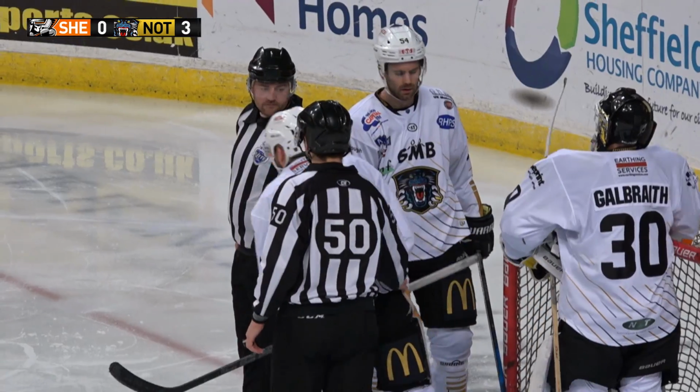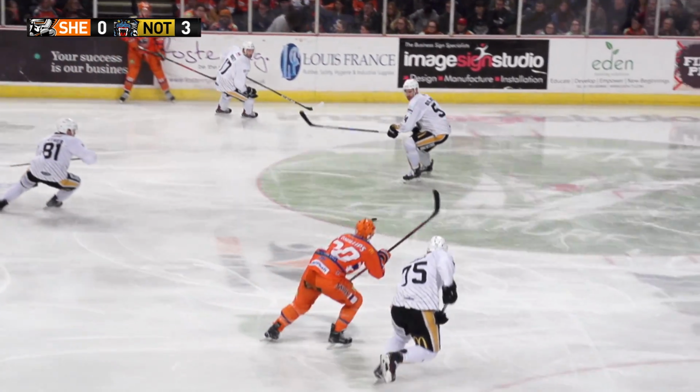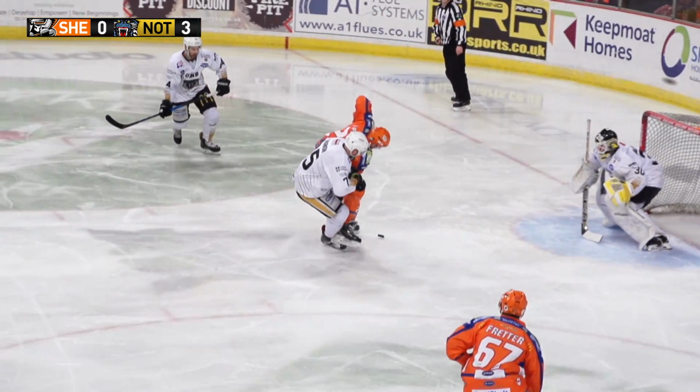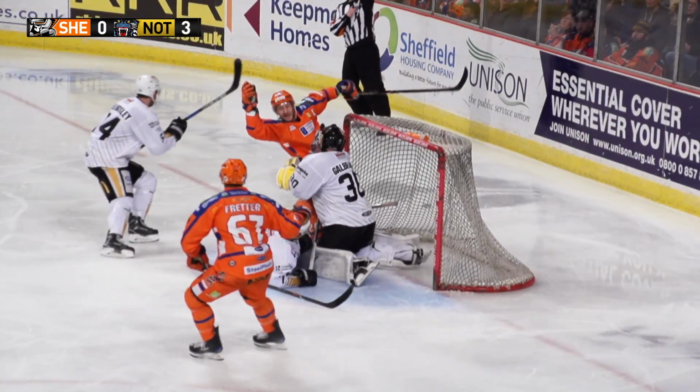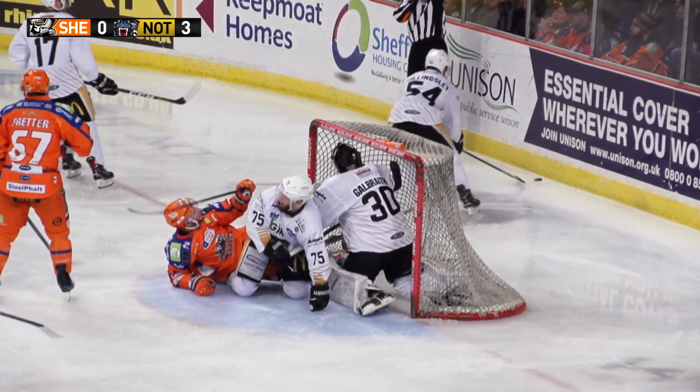And as one penalty ends, another one's about to start, and Gagnon will go and have a sit down. Nice job there by Jonathan Phillips. He went outside, then cut inside, and there's nothing Gagnon can do except get his stick up in the midsection area, and Galbraith is fortunate to see that puck actually go past the post as he gets taken out by Gagnon.